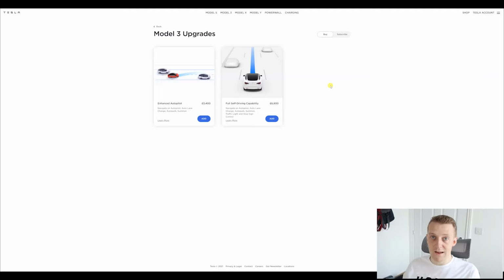just to get then the full self-driving capability. So here in the UK, whilst it is still limited, you still need to have your hands on the steering wheel even to use the Navigate on Autopilot, and then you also need to tap the indicator for the auto lane change. It's still a very good package to have.